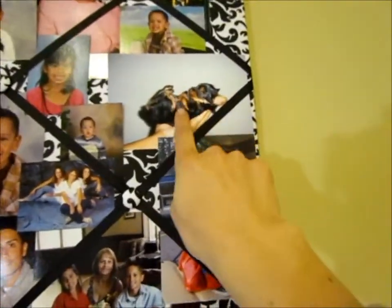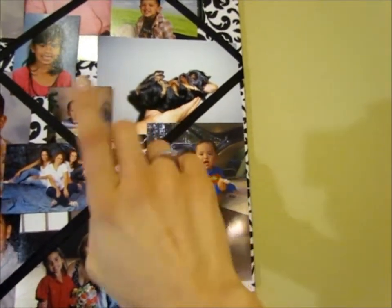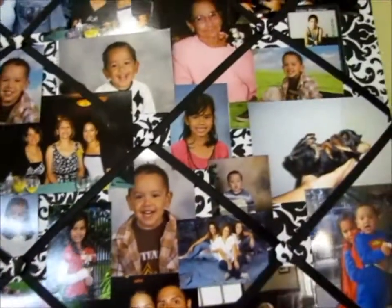And then this is my Prada girl, my first Yorkie that I got. She was 4 weeks old in this picture, and she was so cute. Look, she fits in my husband's hands. How adorable is that? And then this is Sydney. I got her when she was about 5 months old, so she was already grown a bit, and she had a lot of hair. But yeah, that is my memory board, and I love the way it came out. I feel like I really got some good use out of this.